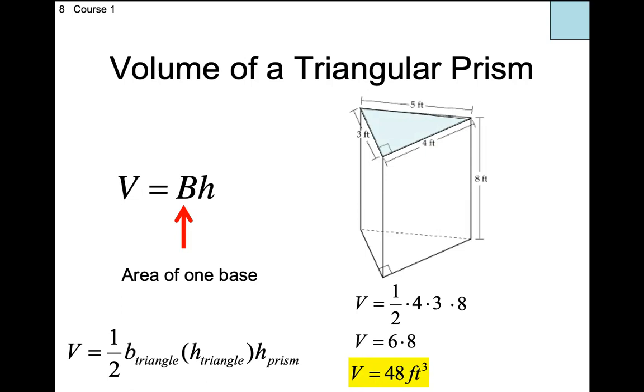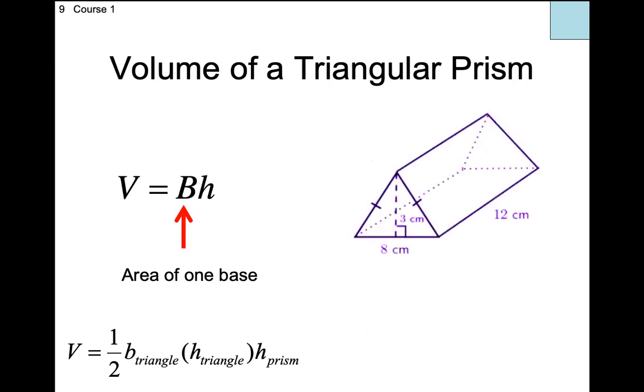Or you could do the triangle equation first, and then... Yeah. I also could say, what's half of 8? 4 times 4 is 16, and times 3 is 48. So you've got lots of options there. With a calculator, you're just doing... All right, we're back to 10.